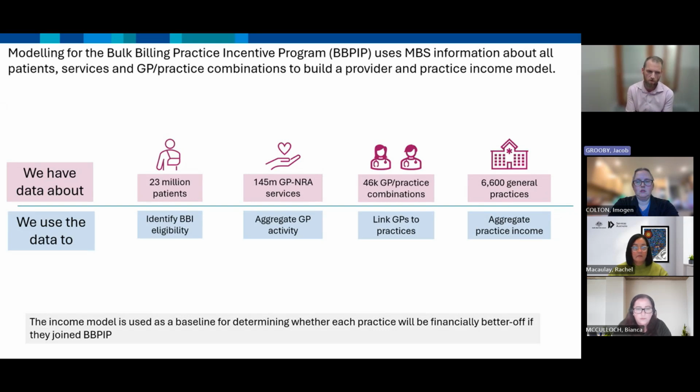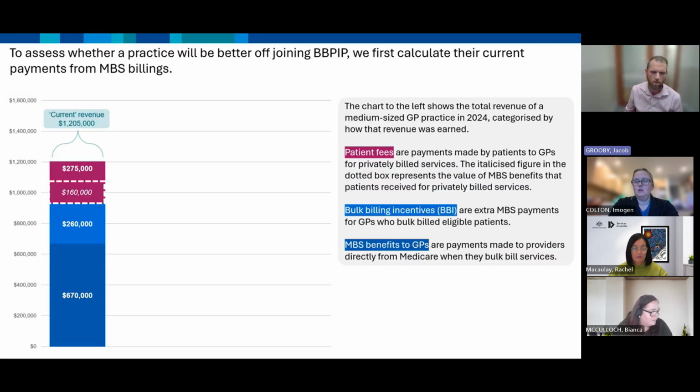We are also able to attribute claims to GPs and GPs to general practices where that practice participates in the Practice Incentive Program, PIP program. This allows us to build an income model for over 6,600 general practices in Australia, and that's what we've done here. This particular example is of a mixed billing practice in a metropolitan area.